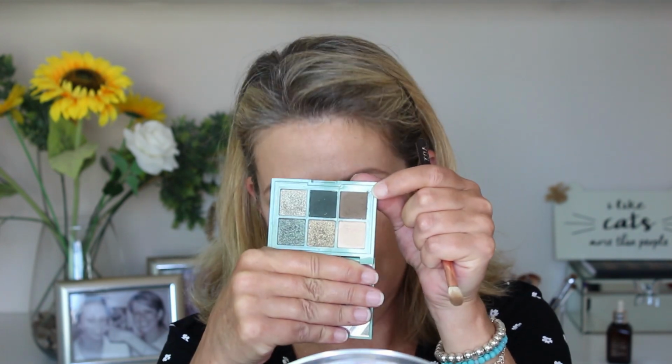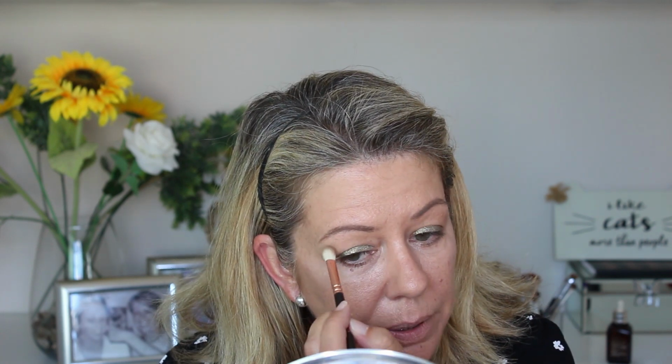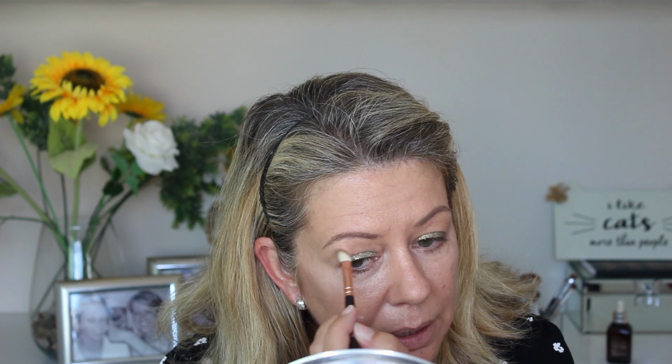Then onto the upper lid. I do find that this greeny brown shade can be a little bit patchy to apply, so I do apply a little bit of powder just on the upper lid with a small eyeshadow brush, just to create a smooth canvas for the crease shade. This does help quite a bit with that.